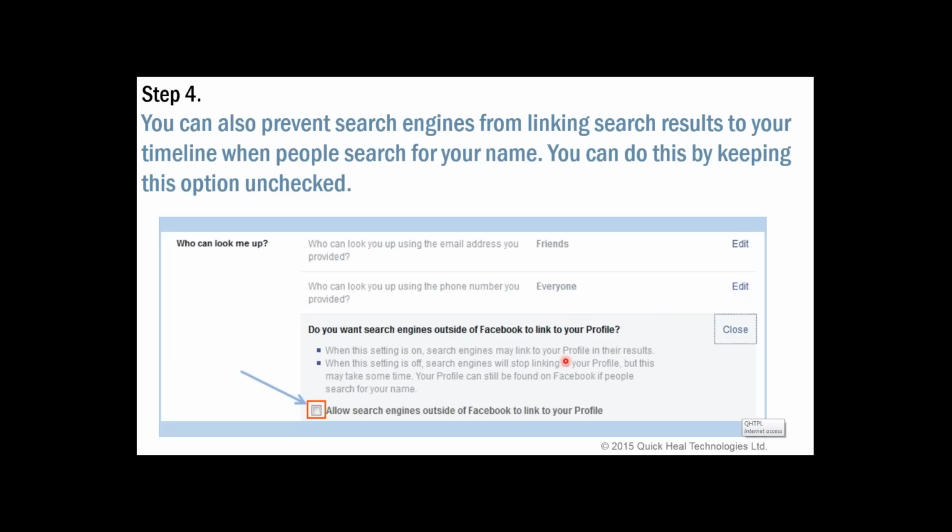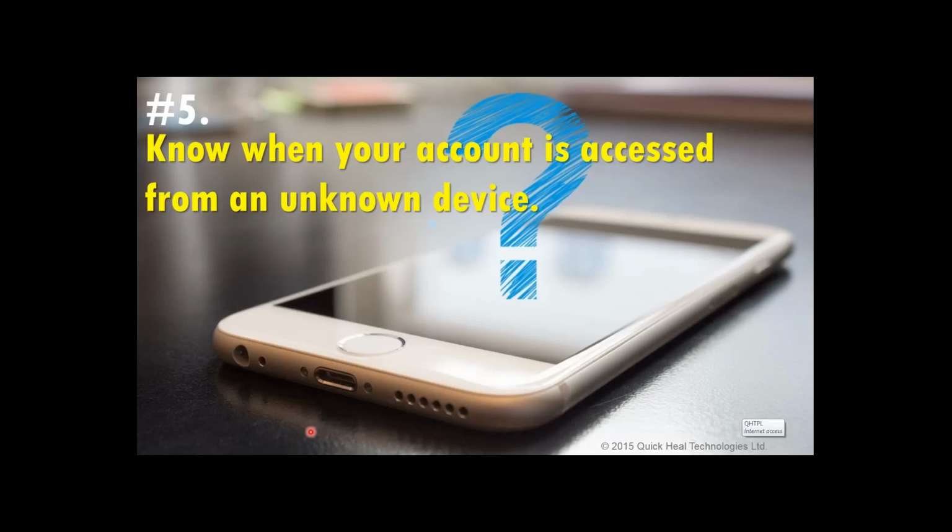When you are in the section which says who can look me up on search engines, don't keep this checkbox checked. Uncheck it, because when checked, it allows search engines outside of Facebook to link to your profile, which means that your profile will be exposed to the world wide web without your consent. So don't do that. Know when your account is accessed from an unknown device. Very important thing that you need to consider.